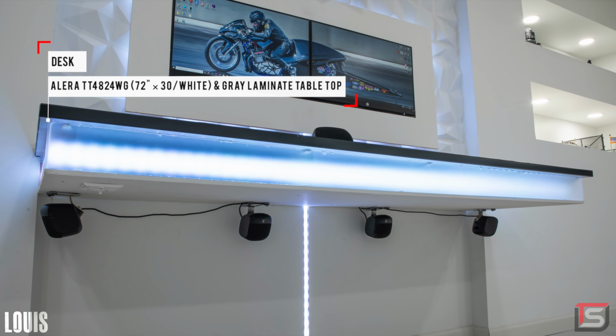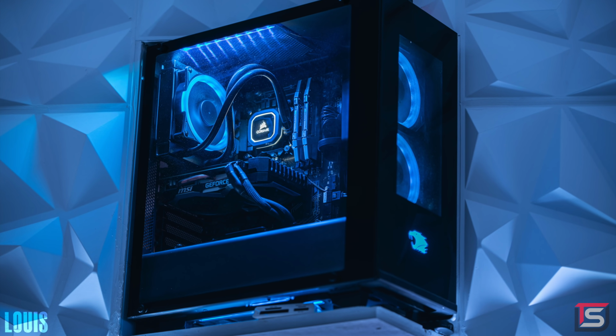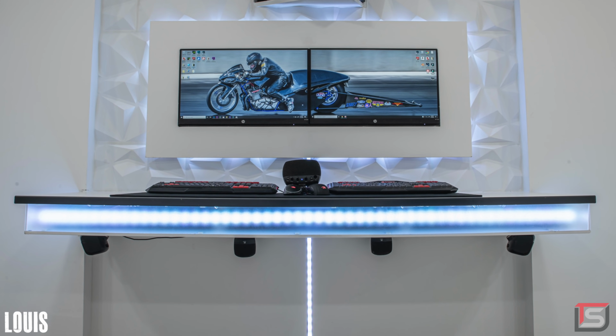I love the custom-made floating desk with built-in LED strips, the custom headboard with lighting behind it, and of course the PC up top that looks like it's coming out of the wall. It's beautifully done, amazing craftsmanship. Mounting the speakers underneath the desk is an interesting choice, but I guess it doesn't really matter at this point.